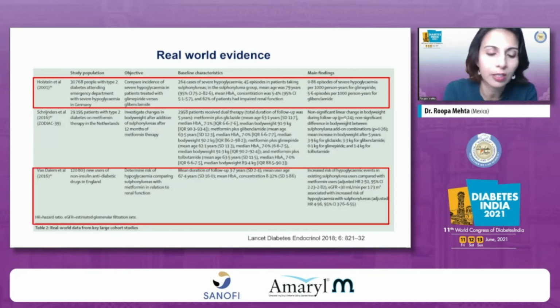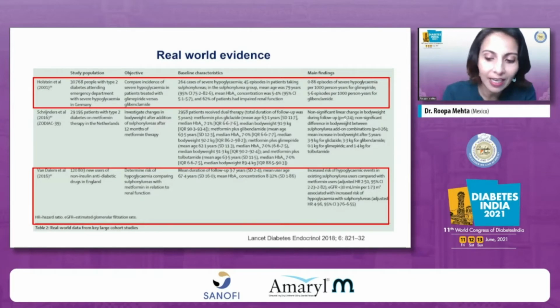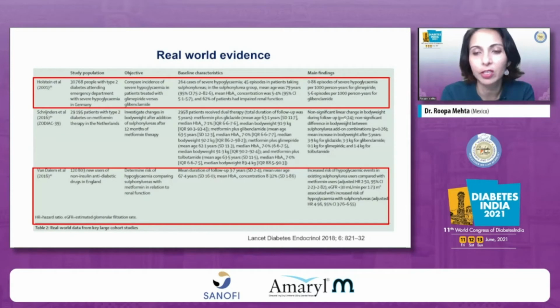If we turn our attention to the Van Dalen study, here again, 120,000 new users of anti-diabetic drugs, duration almost 4 years. And yes, there was an increased risk of hypoglycemic events in existing sulfonylurea users compared with metformin, but this was really associated with a GFR less than 30 in a lot of the cases. So yes, hypoglycemia is something that we do worry about. Certain sulfonylureas may have a slightly lower risk of hypoglycemia, maybe the newer generations more than the older generations, but in general, the rates in a lot of the cases are not as high as we may believe.